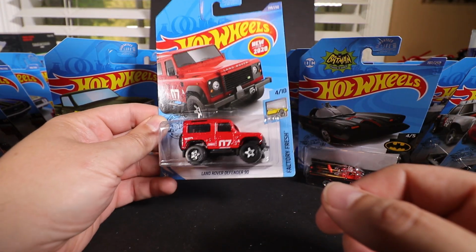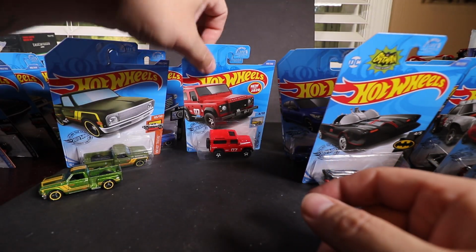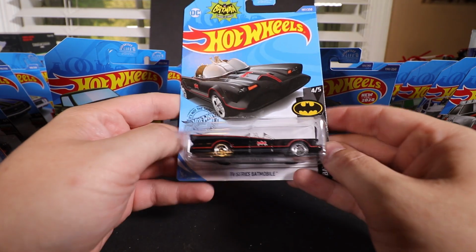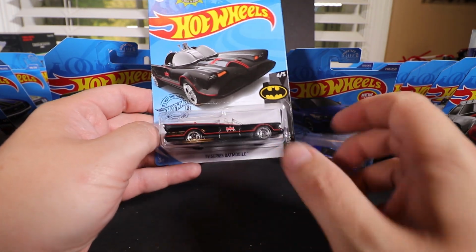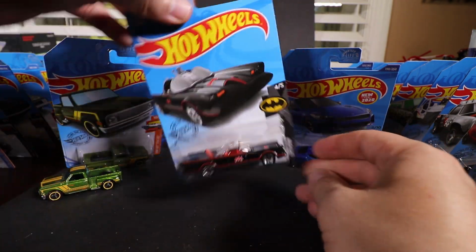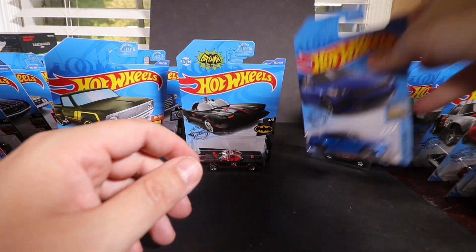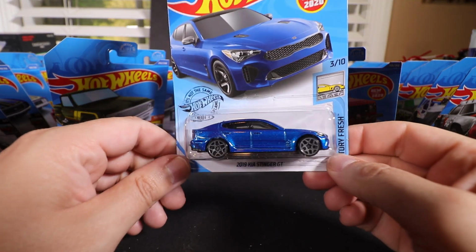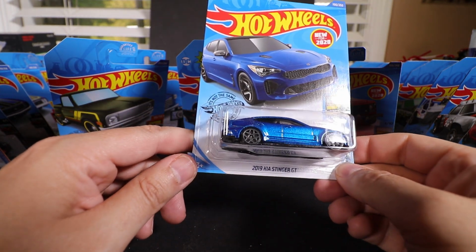The Land Rover Defender 90, which is a really good look at that new casting. The Batmobile, so this one has new wheels that have only been seen on the Cool Classics line. So that's a new addition to the Batmobile. And the Kia Stinger, which is also a new vehicle and is also really, really cool.